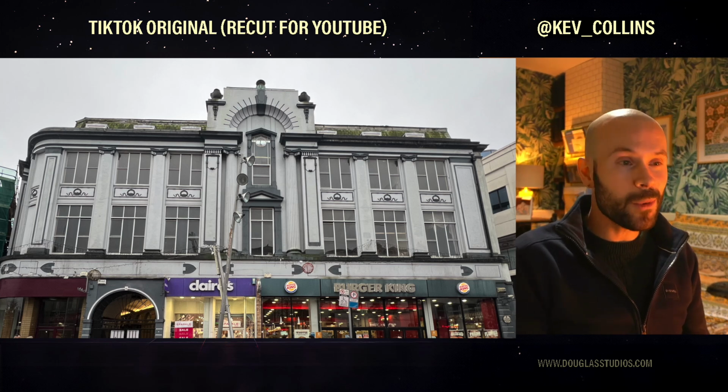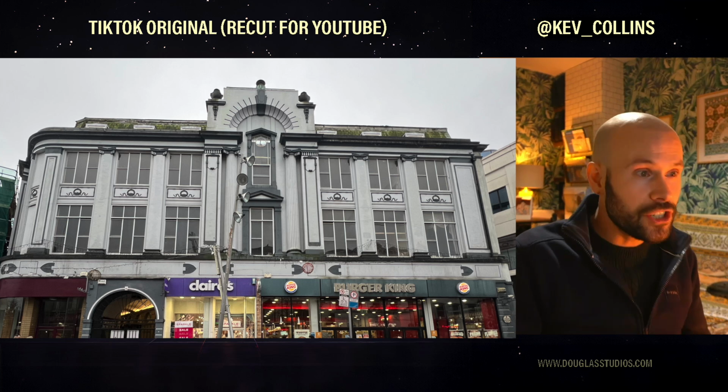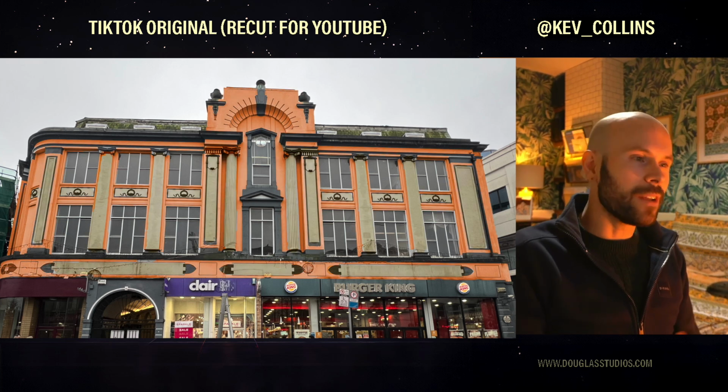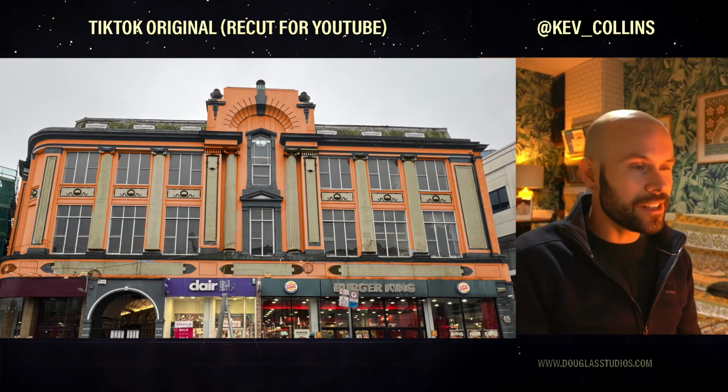Anyway, the real problem with this is its color. Nothing accentuates this beautiful Art Deco building until you paint it. And now look at it. My God, this building should be celebrated. It's so beautiful, but it's just lost in the malaise of grey, bland buildings on Patrick Street.